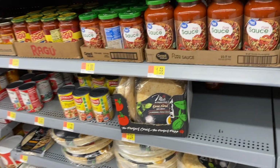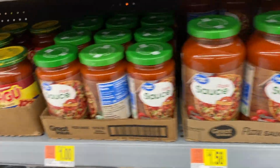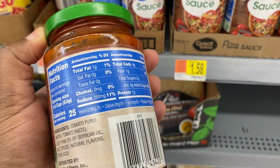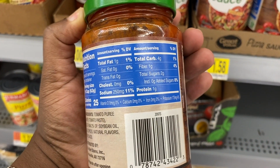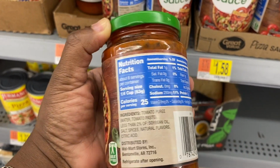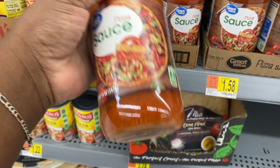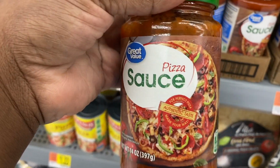I think I told you guys about the pizza sauce here at Walmart and how affordable it is. And then when you look at the carb count, it's 4 grams of carbs and 1 gram of fiber. So that's 3 grams of carbs per quarter cup of this pizza sauce. And it's only $1. So that's really good.